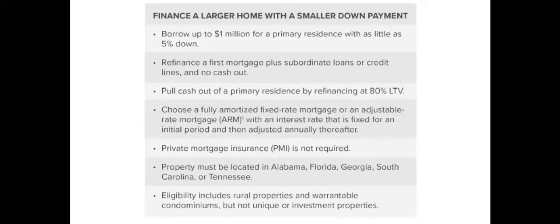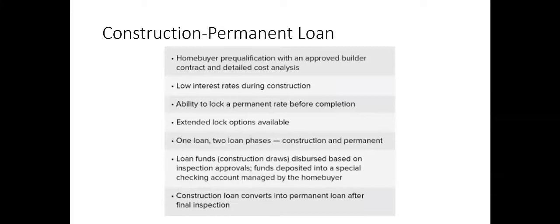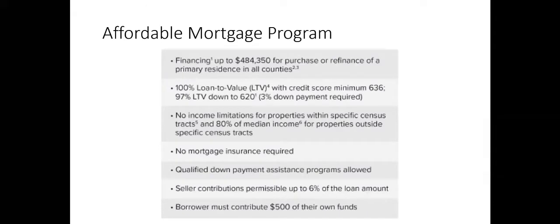Part of their jumbo program is that they don't require PMI to be able to do the 5% down. They also have the physician's loan product, and a construction to perm process that works very well, where you can do a single close. And then their affordable mortgage program, which is down as little as $500 just to cover closing costs to be able to make a purchase. So we kind of flew through that section, as I'm not an expert on the Synovus mortgage side of things, but for any questions related to Synovus mortgage, definitely please reach out to Laura Dorsey.